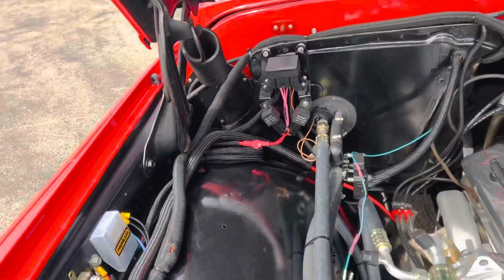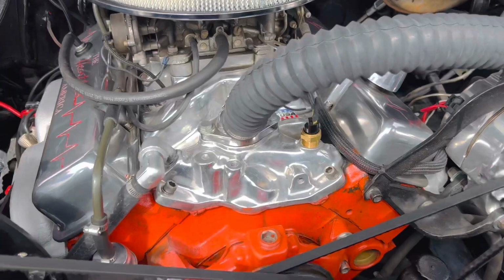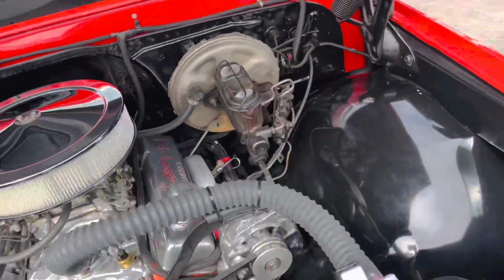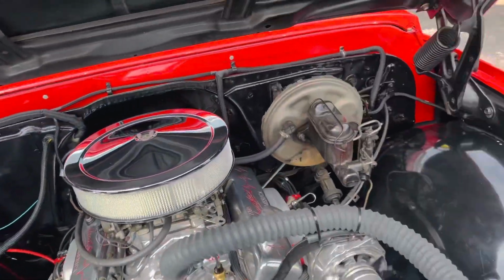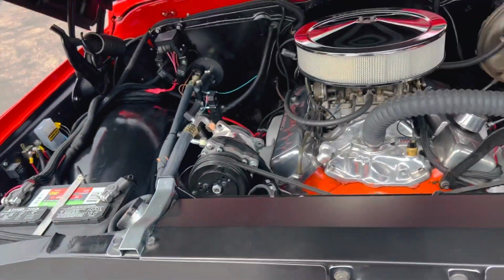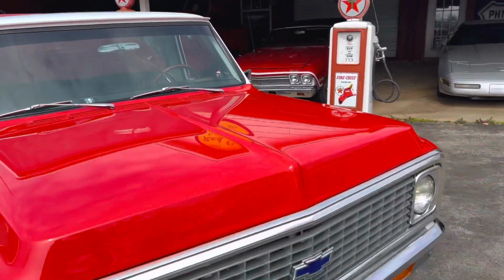Got vintage AC on it that's all brand new. Real nice Edelbrock USA intake and Edelbrock carb. Heartbeat valve covers. This truck has been driven and used by a very conservative couple. And they've shown it in California, Florida, Mississippi, and beyond. The truck is absolutely gorgeous inside and out.